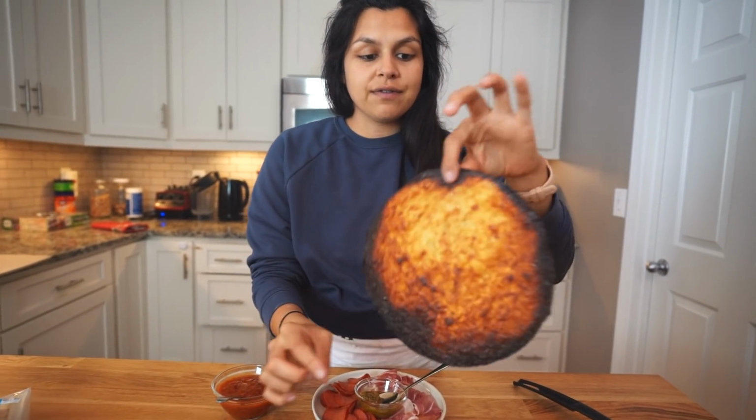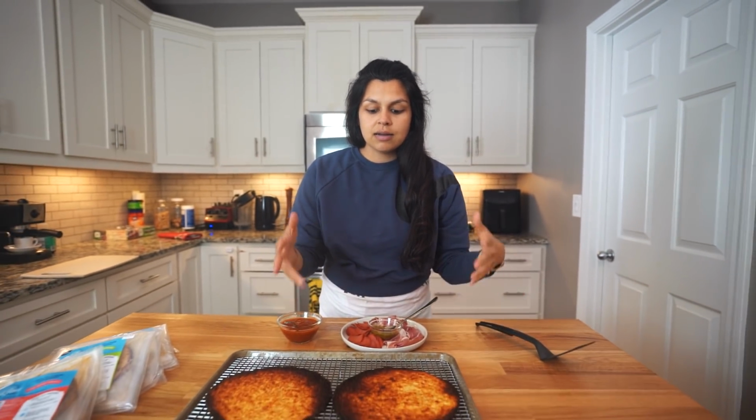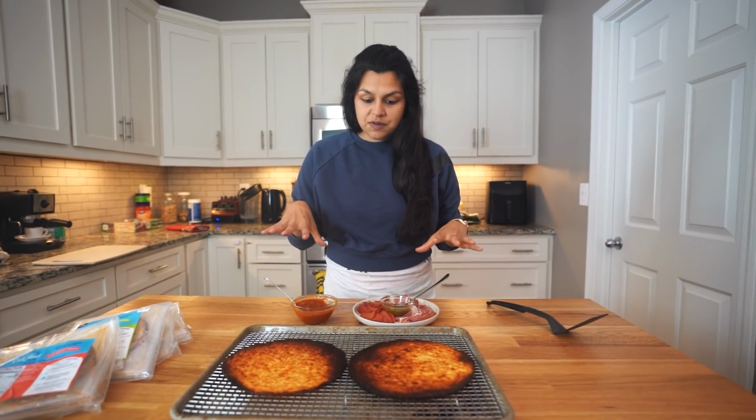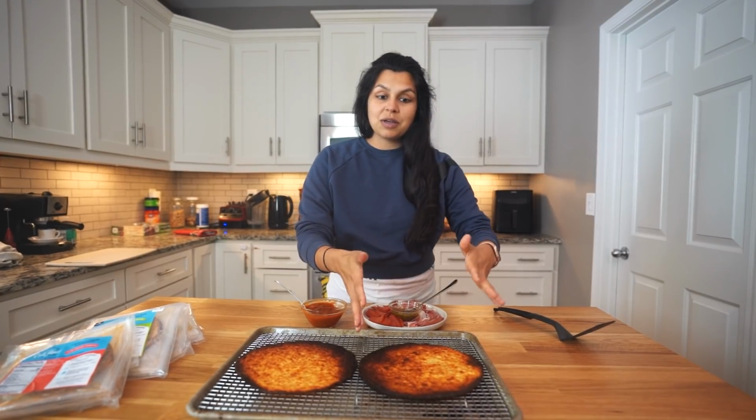So you can see they're not flimsy and they're perfect. I like thin, crispy crust, if you can't tell. I have a couple different types of toppings here. One is gonna be for me and one is gonna be for Matthew.